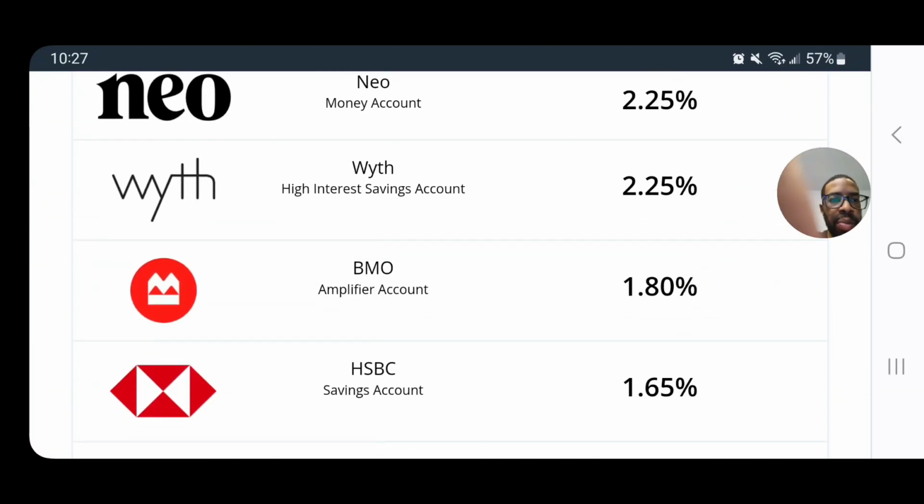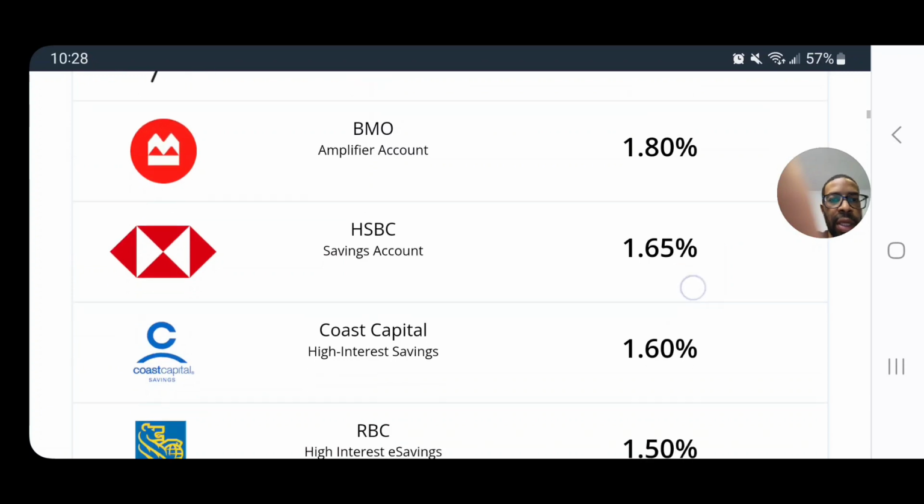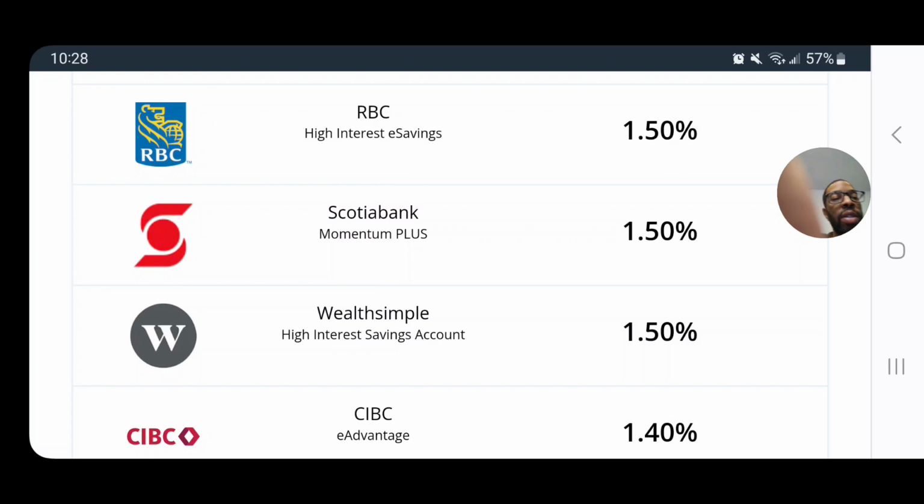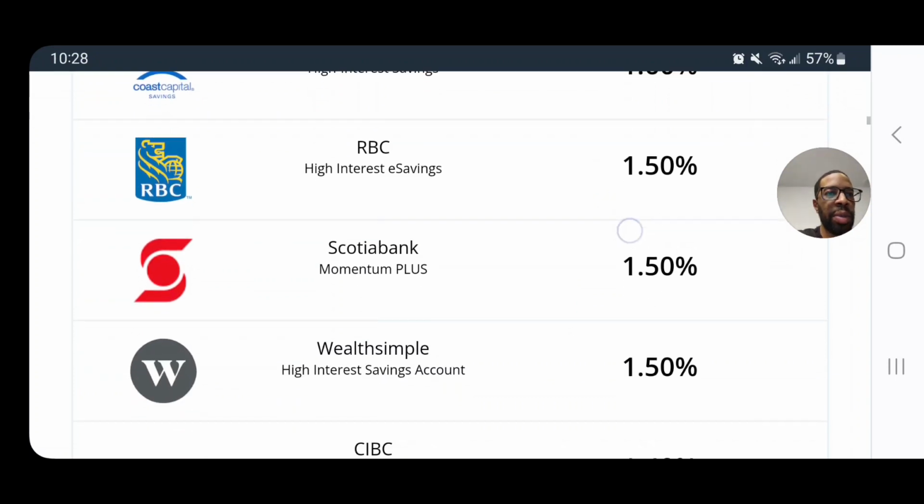The big banks, look at this, BMO 1%. RBC 1.5, 1.5. So literally this is what you're making on your money. Now you let me know, does this seem like it's even worth it? Let's go look at the stock market. Let's see what the stock market's paying.